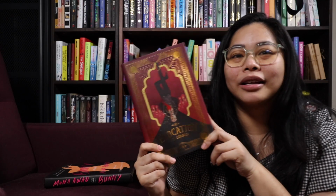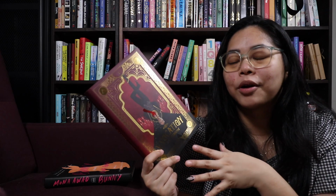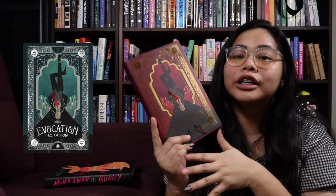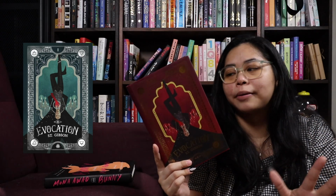The next book that I have here is actually a Fairyloot book. That one I was really anticipating, but I'm not 100% happy with the customization, so I got Evocations by S.T. Gibson. So you all know that I love A Dowry of Blood. It's one of my favorite books. This one is a new book by S.T. Gibson, and it's not related at all to A Dowry of Blood, if I'm not mistaken. But this is still the original design, the original illustration on the cover. They just did it in a different colorway. I'm okay with that, but what I'm not happy about is the inside.